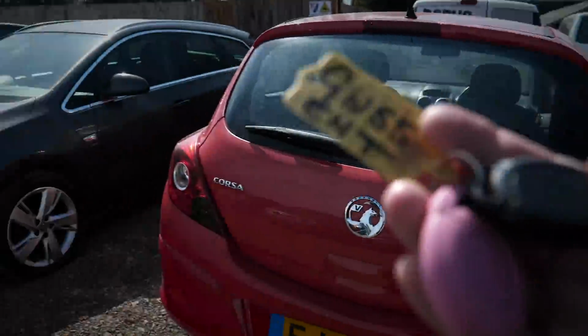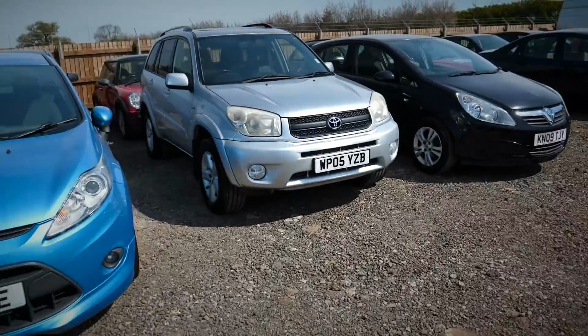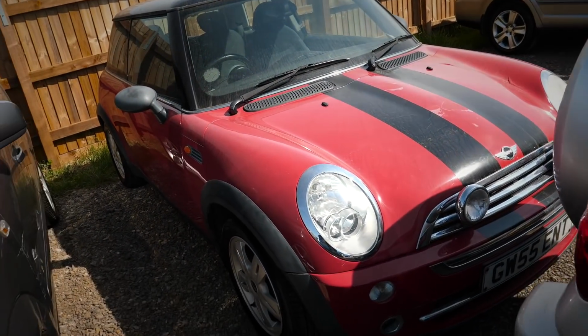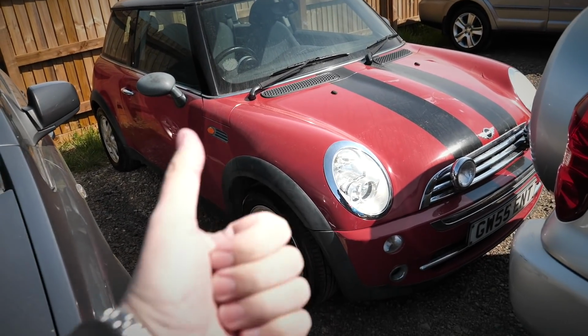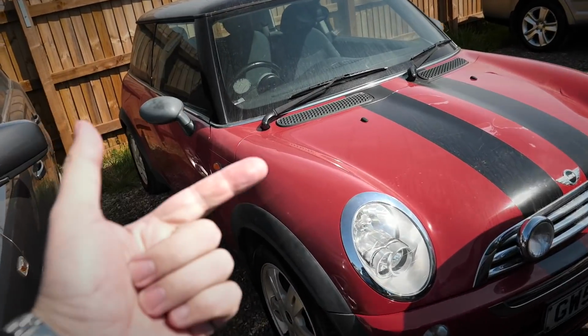So it is a Mini, and that's got to be it there, isn't it? GW55 ENT. So here it is. Yeah, this is our longest serving car at the minute. We have got other cars that we've had for longer periods of time, but they're just stuck in garages. The M5 is obviously one of them, hashtag the shed. Another one is a Citroen Relay camper van that we've got.